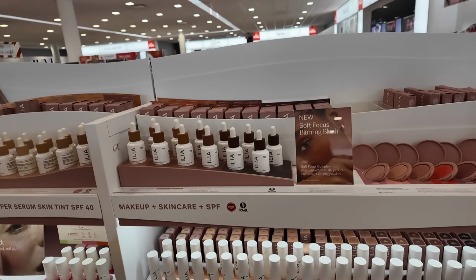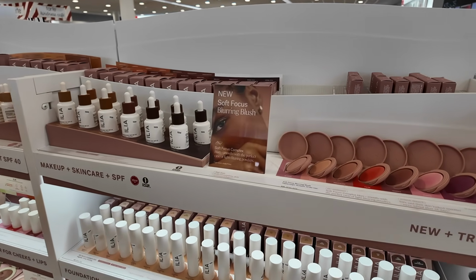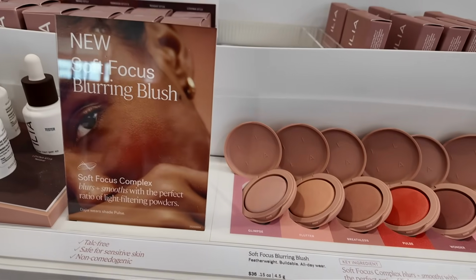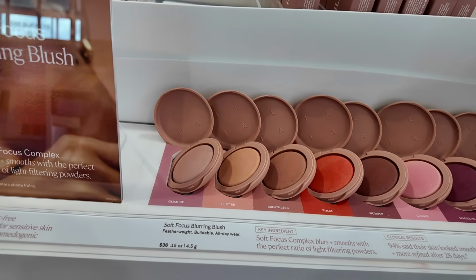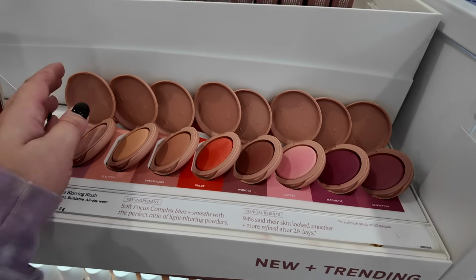Okay, Ilia. I know these aren't super new, but I haven't showed these yet in a video. The Ilia Blurring Blush, I have to share that I really enjoy these. I have the first shade there, which is Glimpse, which is a perfect lighter nude.